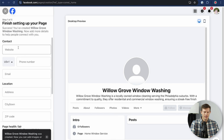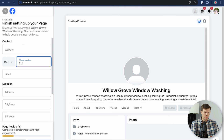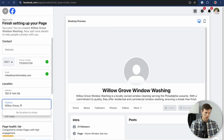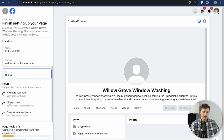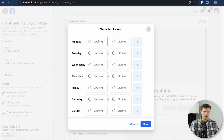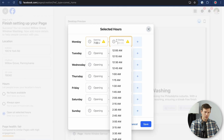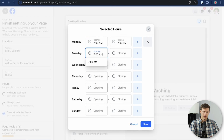Now we can add some contact information here. So I'm going to add a phone number and then an email, our address, Willow Grove, Pennsylvania. Then we can add our hours here. So let's open at selected hours, and we're going to say this is going to be maybe like 7 a.m. to 7 p.m.